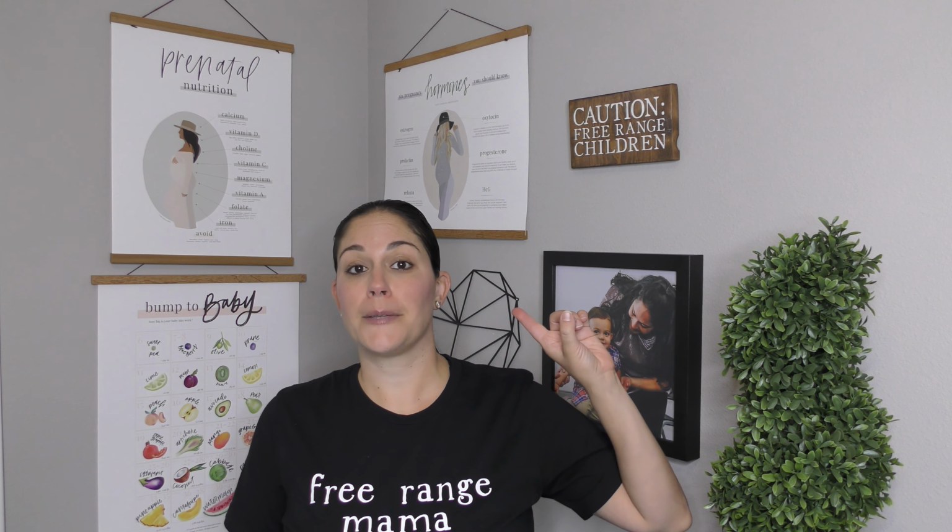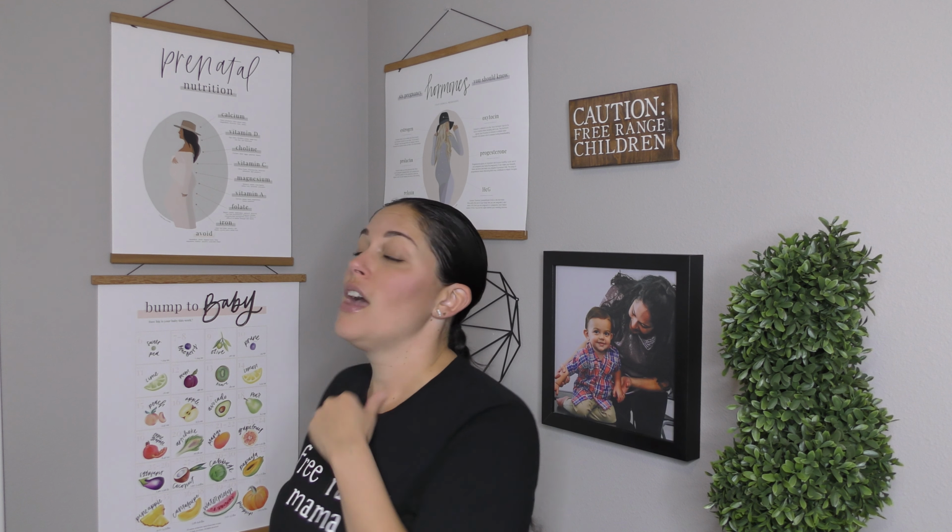Let's talk about text neck and posture. Now, fun fact for you, the curve in the neck, the cervical curve in the neck, it develops, and I say ideally, but it develops when children are doing tummy time.